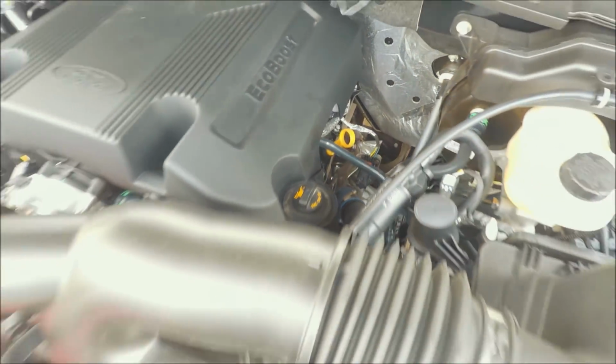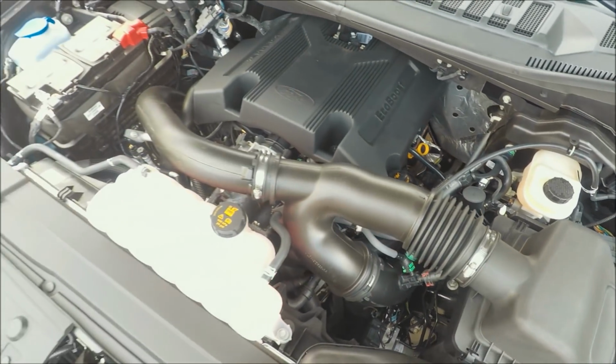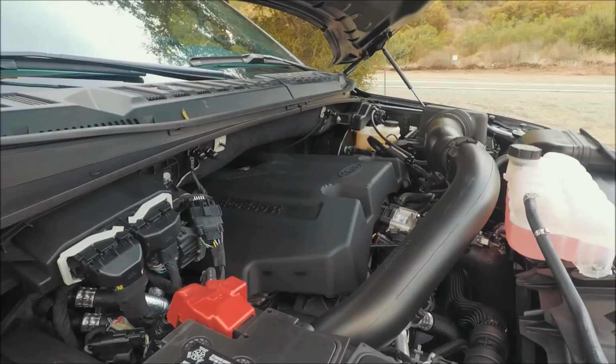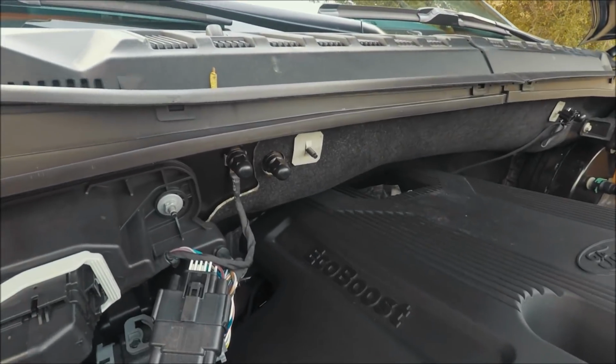Under the hood, there's no V8. This has the 3.5 liter turbocharged EcoBoost engine. It's no slouch though. It's making 375 horsepower and 470 pound-feet of torque. That's more torque than the V8 makes. It's just a little bit less horsepower. It's a lot less noise, but the noise here isn't bad. Now, I feel like some of that noise is being piped in through speakers, so it's not true noise, but it sounds pretty good.